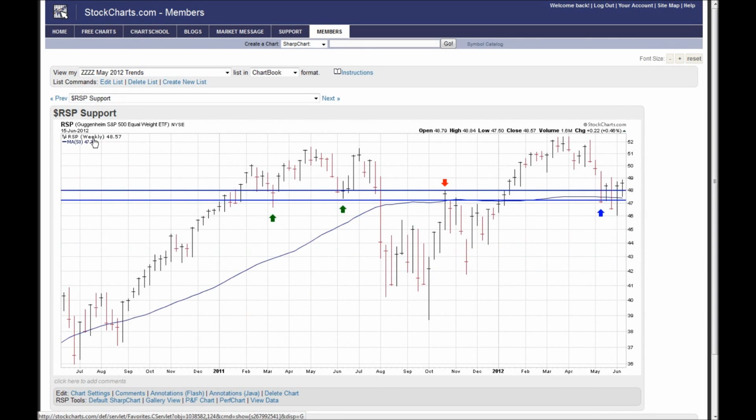An update to the weekly version of RSP, which is an equal weight S&P 500 ETF. Good things tend to happen above the line. Bad things tend to happen below these two blue lines. We've been testing this support area as well as this 50-week moving average, which closed Friday at 47.39. Price closed at 48.57, above this 50-week moving average.